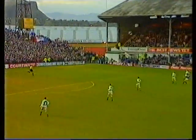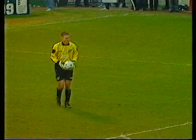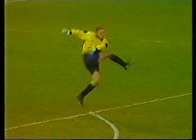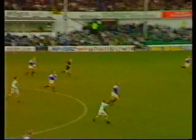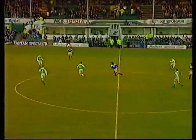Well, the pattern of play could certainly change in this second period. Rangers had all the territorial advantage, as you would expect, playing down the slope with the wind behind. So Hibs have these advantages now, and they also have a goal to retrieve, the goal scored by Mark Hateley just before half-time. But goals have certainly been a problem in matches between these sides this season.